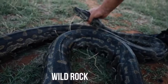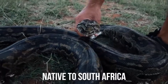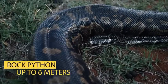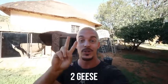Now we are having an exciting day here at the Oasis because we're about to release a wild rock python back into the wild. Now rock pythons are native to South Africa and belong to the 5 largest snake species in the entire world. And this rock python has been caught at a farm where she ate 2 geysers.